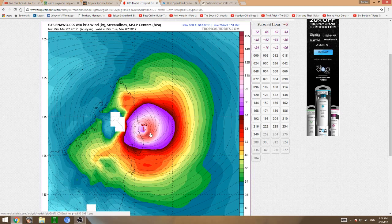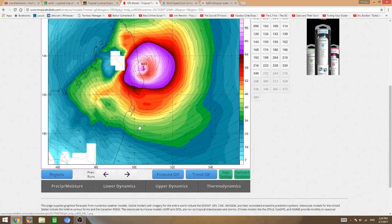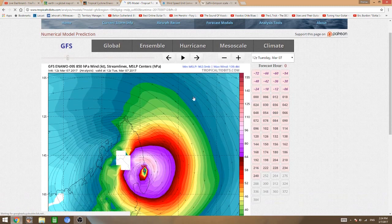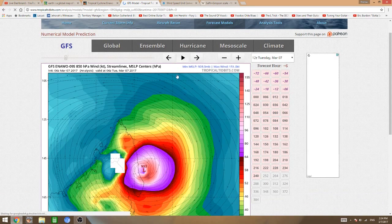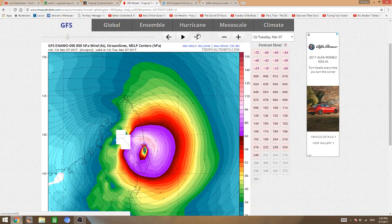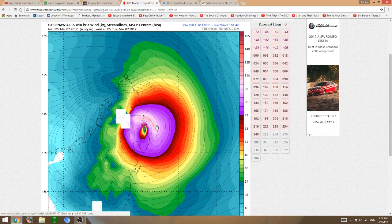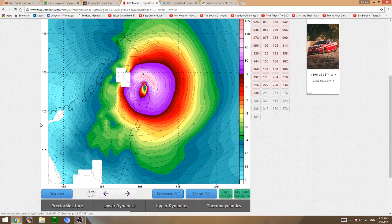But if these Category 5 force winds that you see over here were on land, that would be where likely catastrophic damage would be taking place. And that was only a few hours ago. That was, what, 6 hours ago? Now the storm is coming in. So already 6 hours of major hurricane force winds coming in the coast, and hurricane force winds coming in for several hours now, and tropical storm force winds coming in for at least about a day now along the coast.